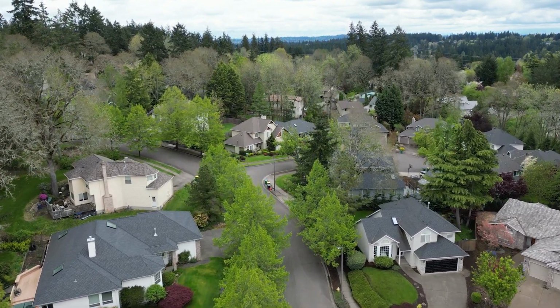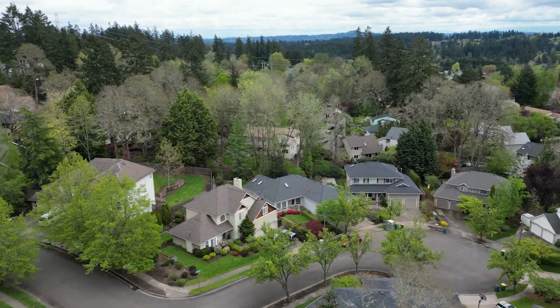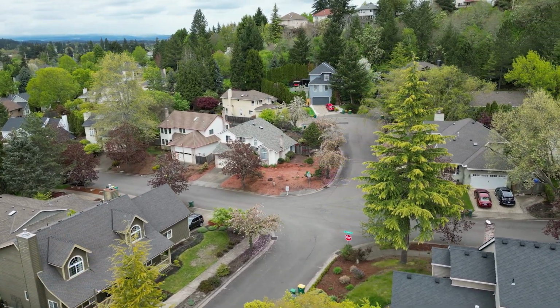And that's what attracted my clients to this particular house, among some other things, like the layout of the house that they just loved. There were a lot of windows and skylights that had been put in, so it was really bright inside. But most of the houses here are recessed. They're not right up on the front of the street, and they all have backyards. Most of them have fences, so you get that extra privacy.